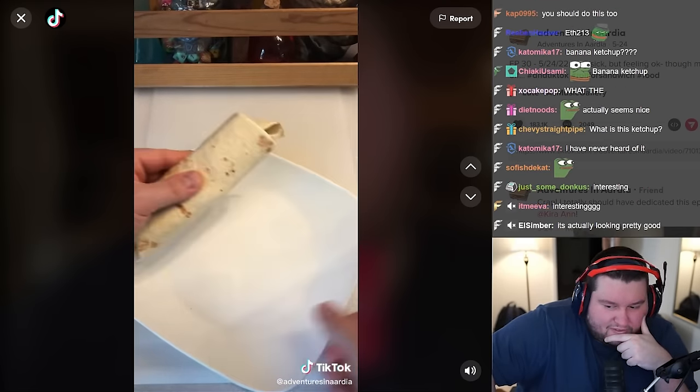And let's take a look at that cross section. All right. Oh, it was going so well too. Okay, well, we've got a cheeseburger with some sprinkles and banana ketchup. Let's give it a taste. Okay, yep. It's a sweet cheeseburger. Even the extra pickles weren't enough to override that.